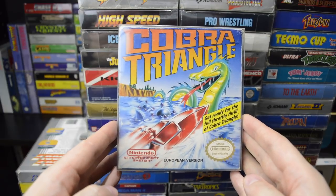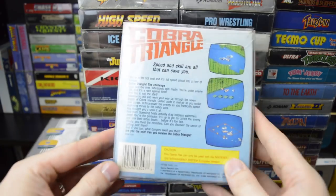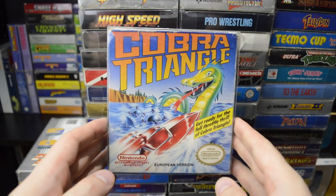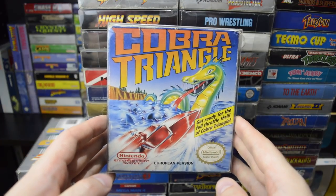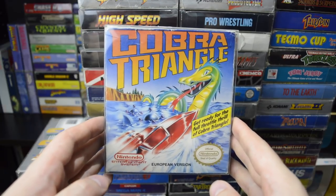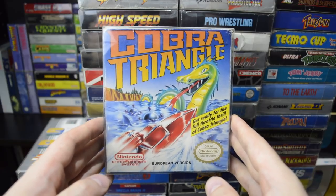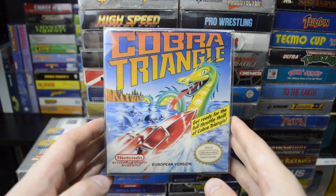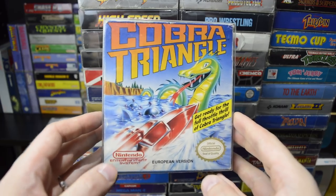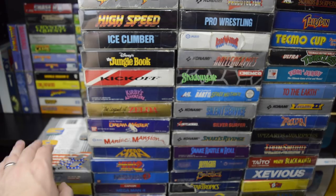Cobra Triangle, made by Rare, as many games were on the NES. People think that Rare stepped into the limelight with Donkey Kong Country and the Super Nintendo, but they were really, really active on the NES development front as well. This is sort of like RC Pro-Am on water. So basically a really nice, fun racing game.